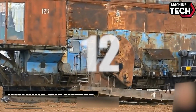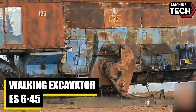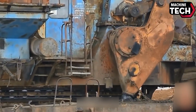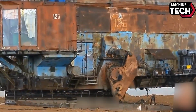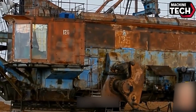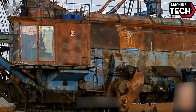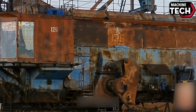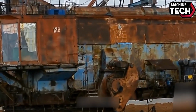Number 12, seeing the ES6-45 in action is like watching a giant monster trying to crawl on the ground. Produced by the former Soviet Union, this massive machine weighs 688 tons and stretches an incredible 70 meters long. It's no wonder they made it a walking excavator. Any regular wheels would be a joke on this beast.